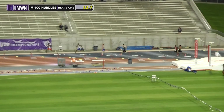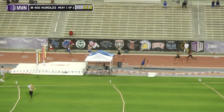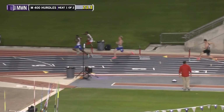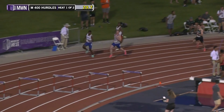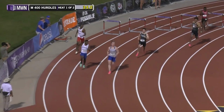Harris at the top of your screen for New Mexico. Waring has made the stagger. And look out for Waring. Zaire Waring, a freshman from San Jose State. And then Breyer, the sophomore out of Air Force, apologize, Arizona.